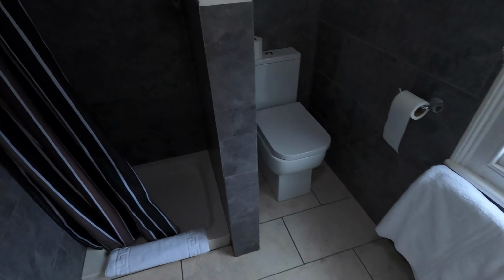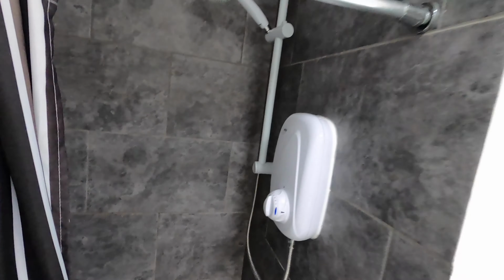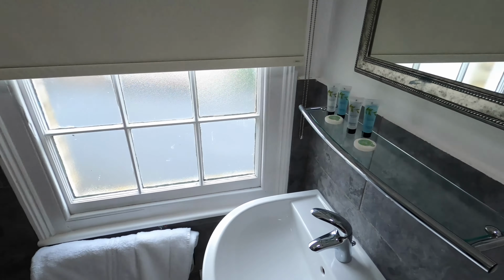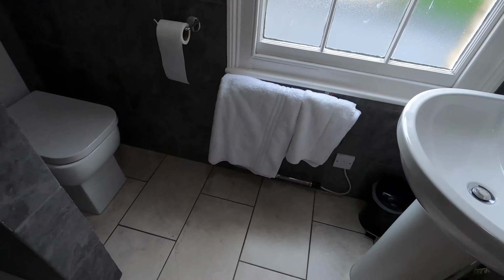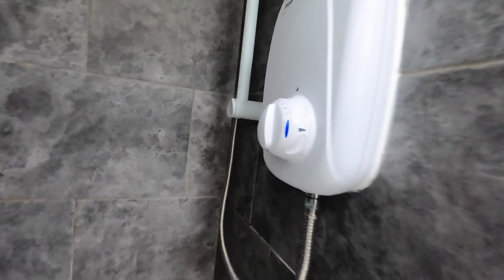Okay, so the bathroom smells clean and fresh. We've been allowed to check in a little bit early because the room had been cleaned and serviced already, and it certainly is clean and it does smell fresh, so that's good. So it's not a huge bathroom, but it's actually a nice sized bathroom with a good shower cubicle. A very tiny step over, and then you've got a shower curtain just there, but this looks good quality.